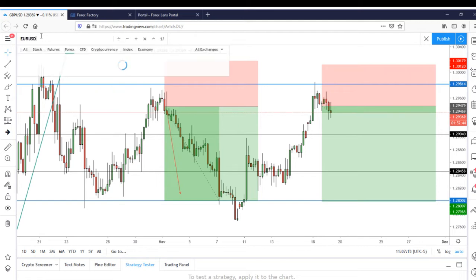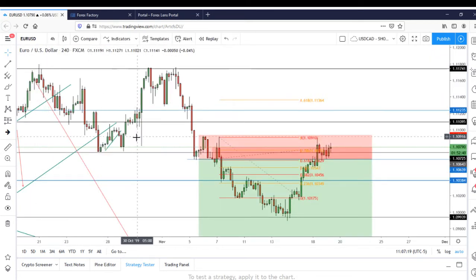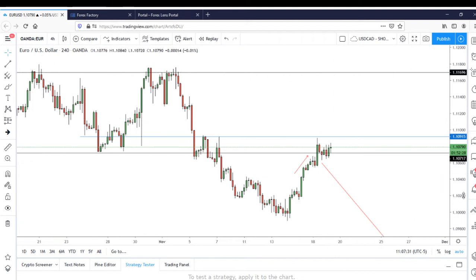Now we're going to look at the majors we looked at yesterday. The first one was EURUSD. This was not the setup we looked at, but you can see that Euro has not really moved too much, and I was pretty cautious. Oh, this was the setup right here.